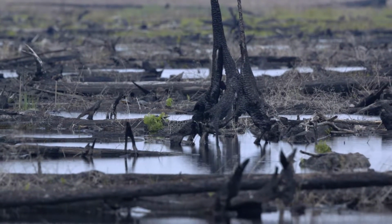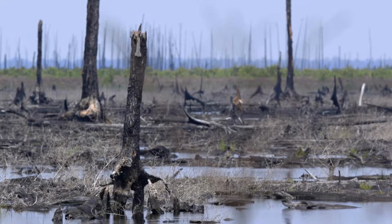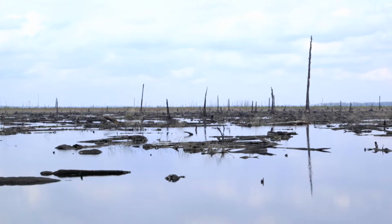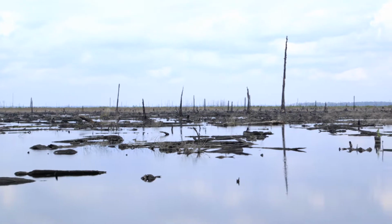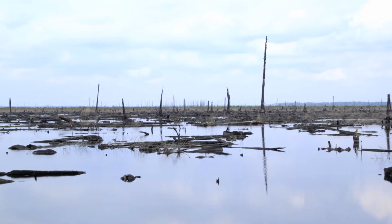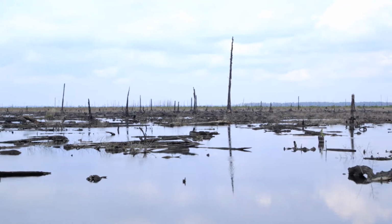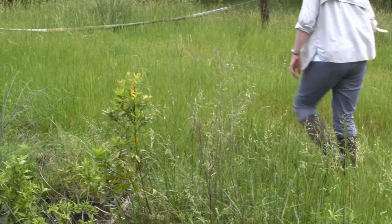And when we get a fire started on the refuge, it can burn into the soil itself, and it can go for months at a time. After a 4-month-long wildfire, you lose up to several feet of that soil. And so that's no longer there to store carbon, but it's also no longer there to support the vegetation that the wildlife are depending on. And so once it's gone, it's gone.